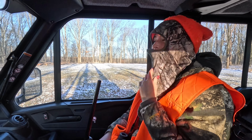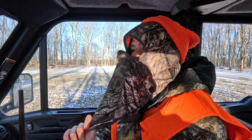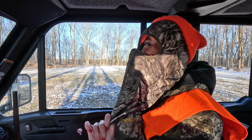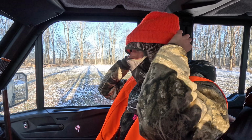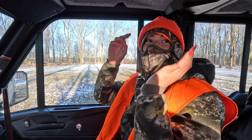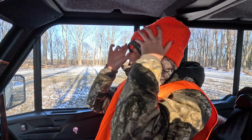What'd you see, Eva? I saw about 6 doe probably, and then I saw 1 doe run right by me, but no bucks. No bucks. You cold? This hand is. Why just one hand? I don't know. Everything else feels fine though.